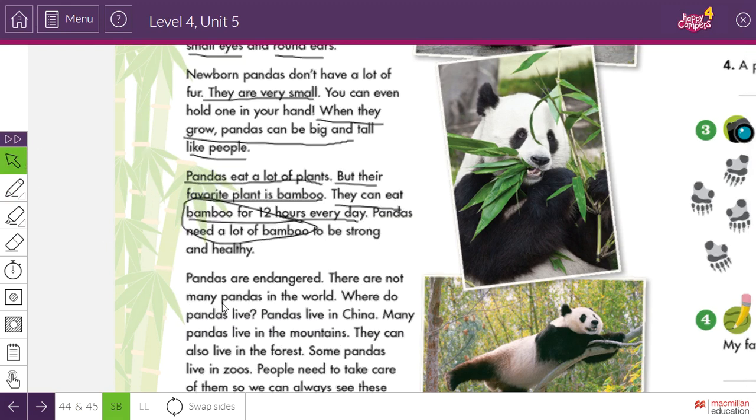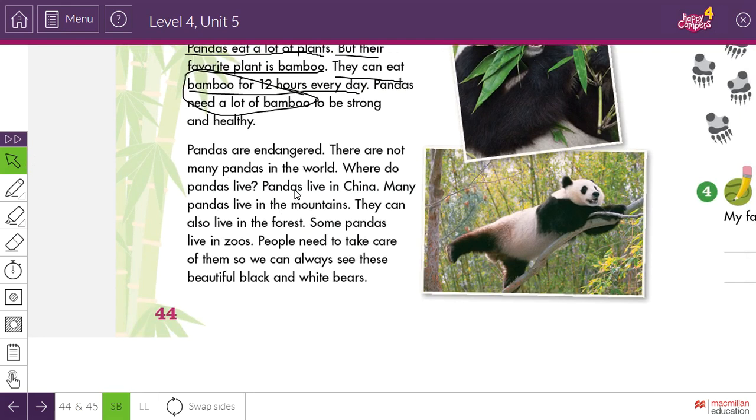Alright, let's move to the last paragraph. It is about the fact of pandas' population nowadays. Pandas are endangered. What is endangered? Endangered means the pandas are going to go extinct, because the population is decreasing, so pandas are endangered. It is also because there are not many pandas in the world.